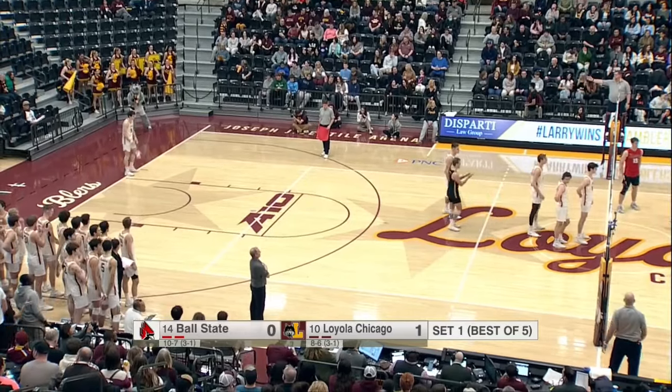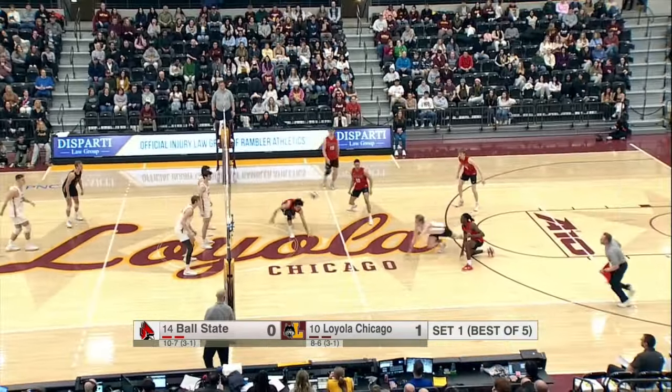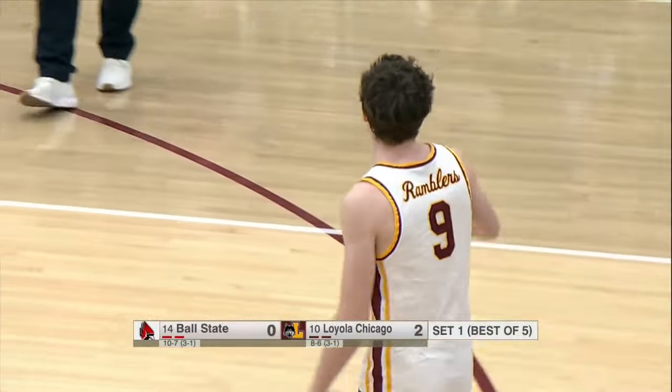Reed's done a really nice job as a freshman stepping in on the outside. He's a complete player, does a really good job from the serving line as well. McElligott with a service ace, an assist to the net on that one. It's a nice start on the opening points for the Ramblers.